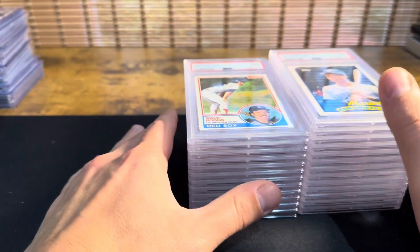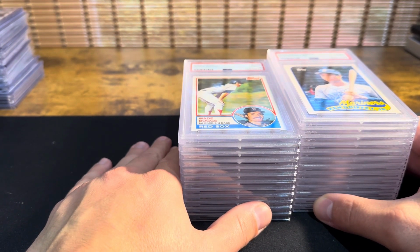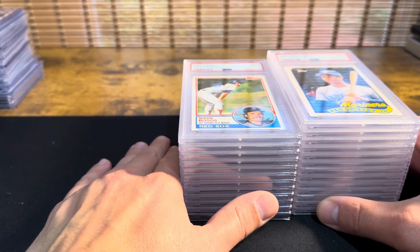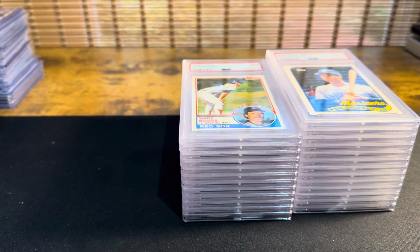Turnaround was, I don't know, probably 3 months, I'm gonna say. Like I said, I sent them in end of July. They came back about a week ago, so it's November 9th today. They probably came back early November, so about a 3 month turnaround. It's not too bad for the bulk submission.